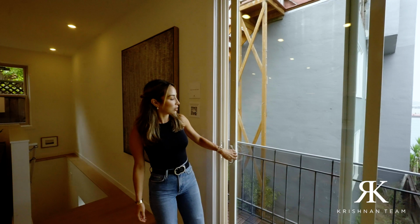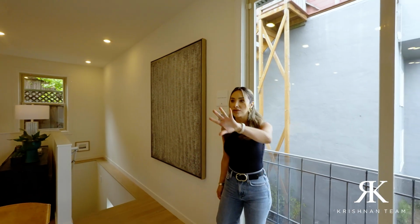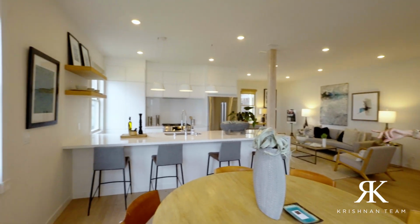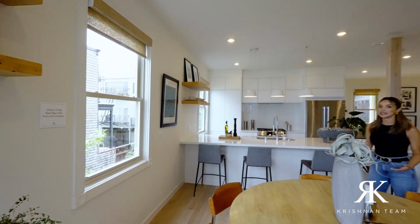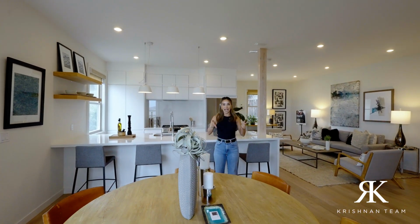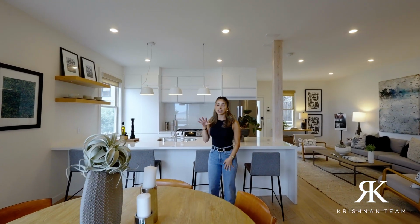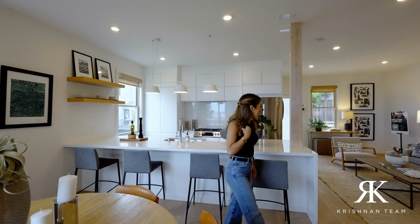And again, beautiful floor to ceiling glass doors, just allowing for a lot of natural light. You have beautiful windows on this side, and you are detached on this side, which is pretty cool, because San Francisco is a really dense city, right? So a lot of times the homes are attached and they're basically on top of each other. And so to get this many windows on all sides is pretty unique.